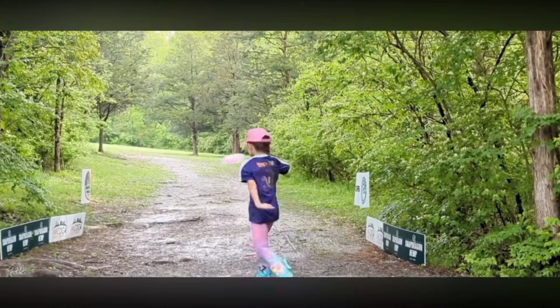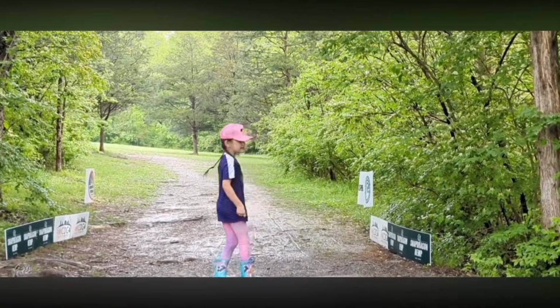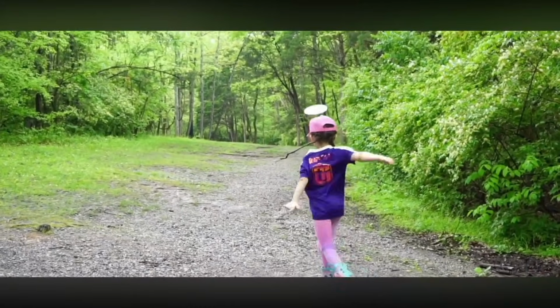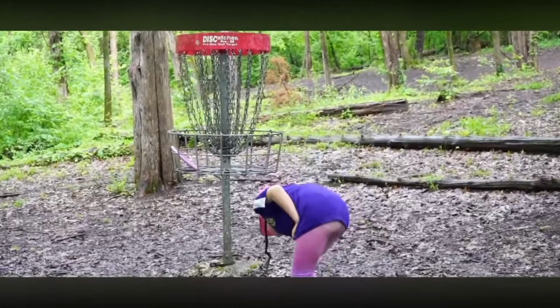Sophie took down the FJ6 division at the Music City Open in April of 2025 at just 5 years old. And to put this into perspective, just to be able to play a full 18 holes 3 days in a row is already an accomplishment in my opinion, given the attention span that kids have these days.